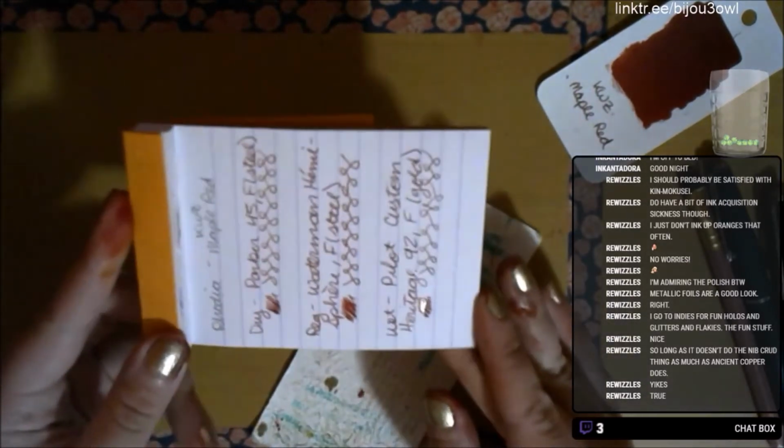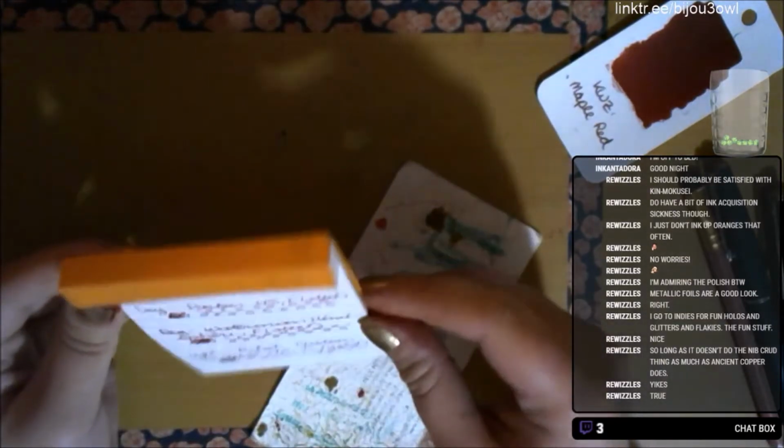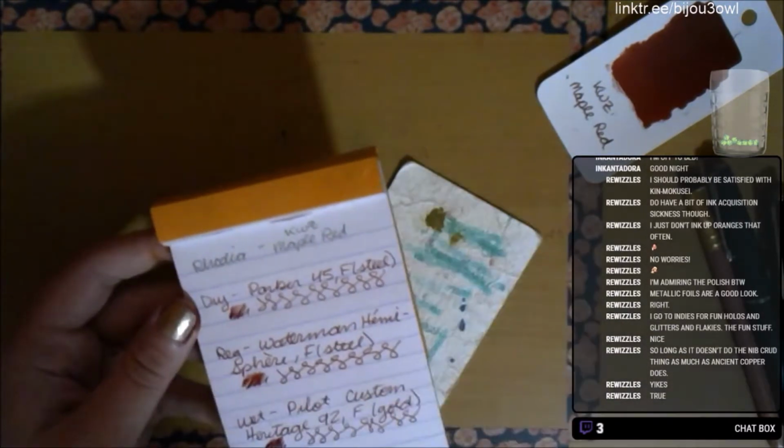Yep, look how pretty it is. So pretty. You can tell that one's wet still. Why didn't I buy the bottle? Like I said, this whole thing is just me going, I should have bought a bottle. It's too late now.